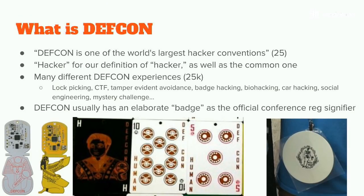There are talks, which is a thing that DEF CON is known for. There are other things. You can learn how to lockpick, and you can do capture the flag, and you can try to avoid tamper evidence seals, and lots of other stuff.